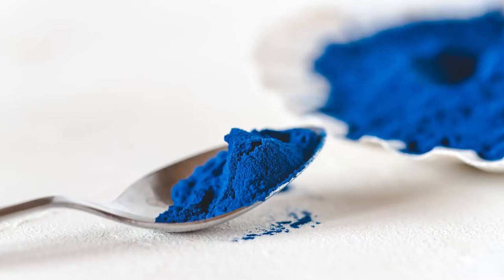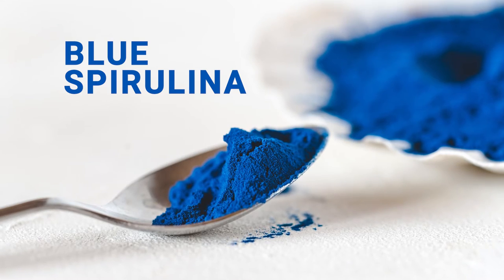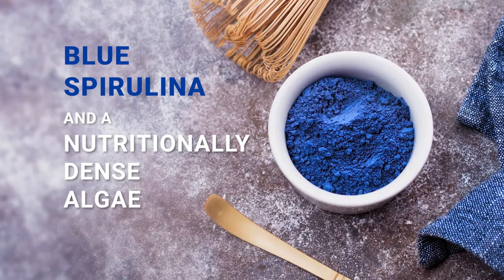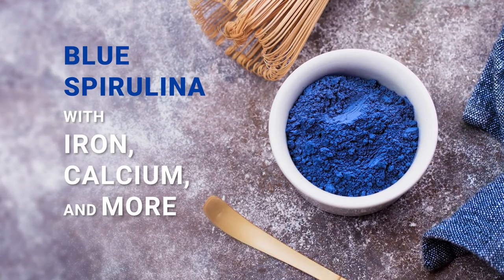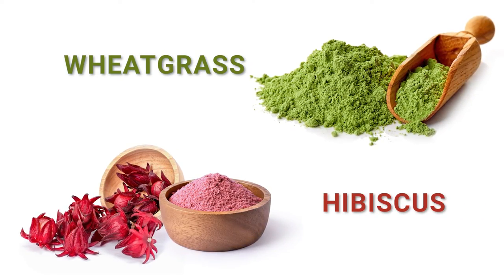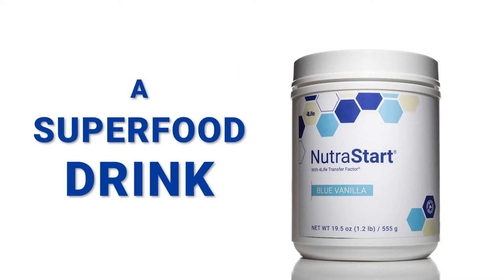NutraStart is packed with superfoods, the most notable being blue spirulina. That's right, this ingredient is blue and the inspiration for the product name. Blue spirulina is an ancient superfood and a nutritionally dense algae with iron, calcium, and more. The blue color in this shake is your clue for the nutritional bomb you're about to consume. Wheatgrass and hibiscus are additional nutrient-dense ingredients that work together with blue spirulina to make this shake a superfood drink.